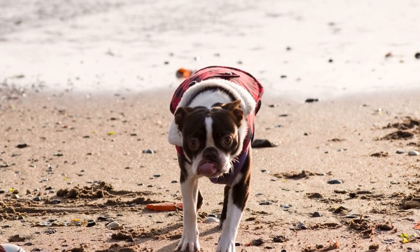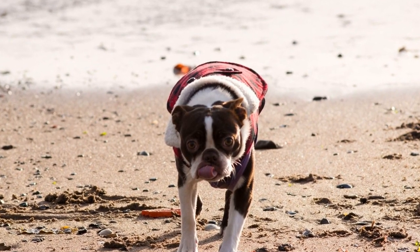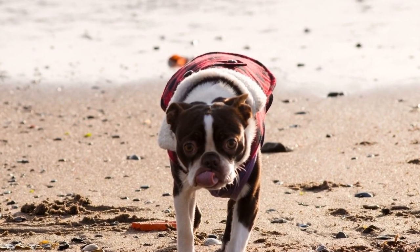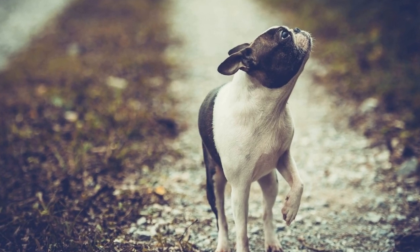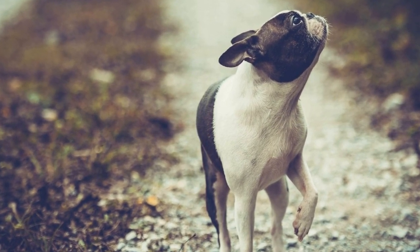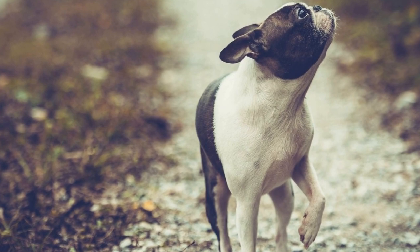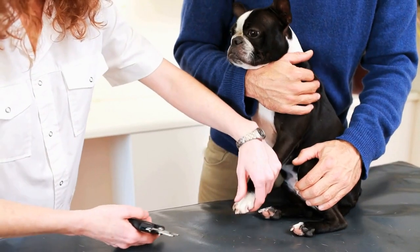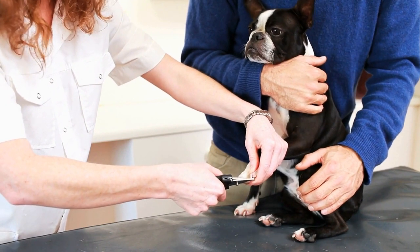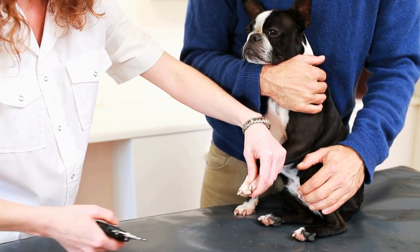Conclusion: Boston Terriers bring joy and companionship to many households, but they are susceptible to ear infections. By understanding the causes, symptoms, and treatment options, you can provide appropriate care and ensure the well-being of your furry friend. Remember to seek veterinary advice and follow preventive measures to minimize the occurrence of ear infections in your Boston Terrier.